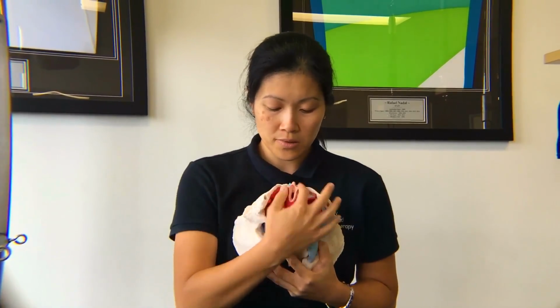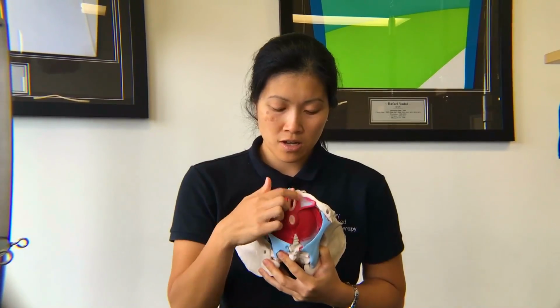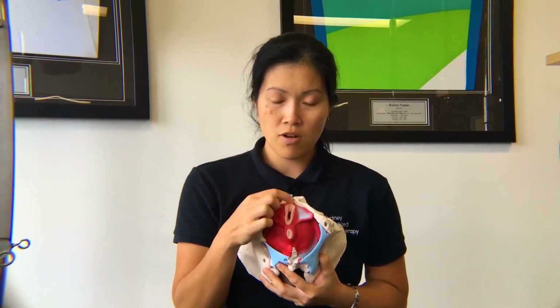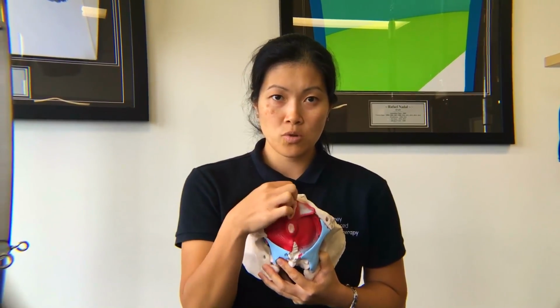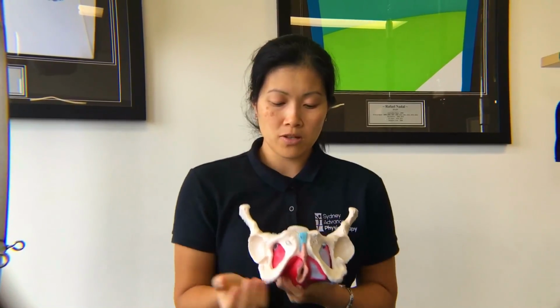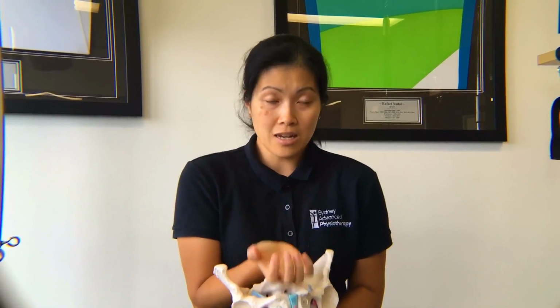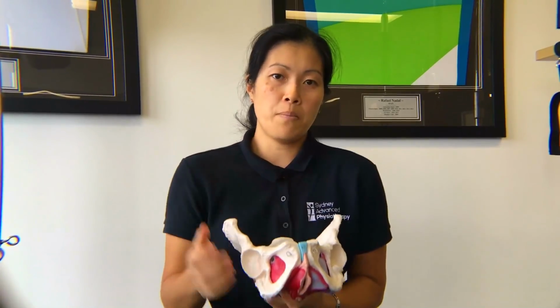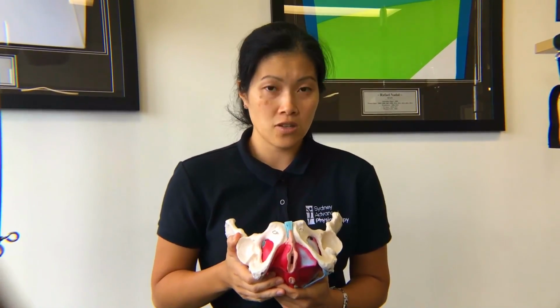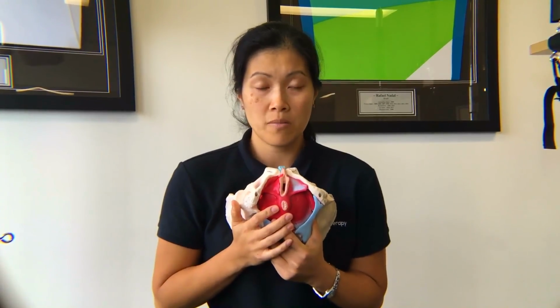So these red things are the muscles, and there's the superficial layer which can wrap around the anus, can wrap around the vagina, and can wrap around the urethra. So that's the superficial layer that does a squeeze. And then we've got the deeper layer that's deeper into the pelvic floor, sitting closer to the organs, that does a lift of the organs. And both the superficial layer and the deep layer of the pelvic floor are important when we're activating the muscles.